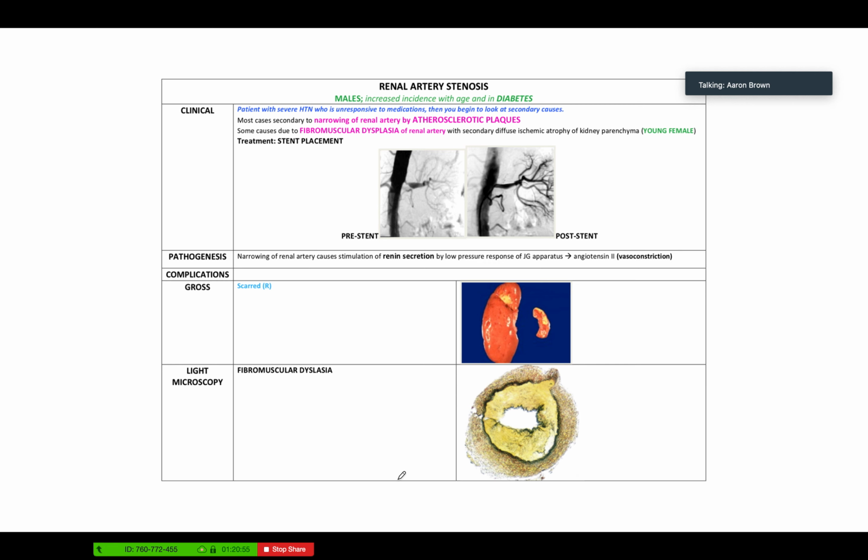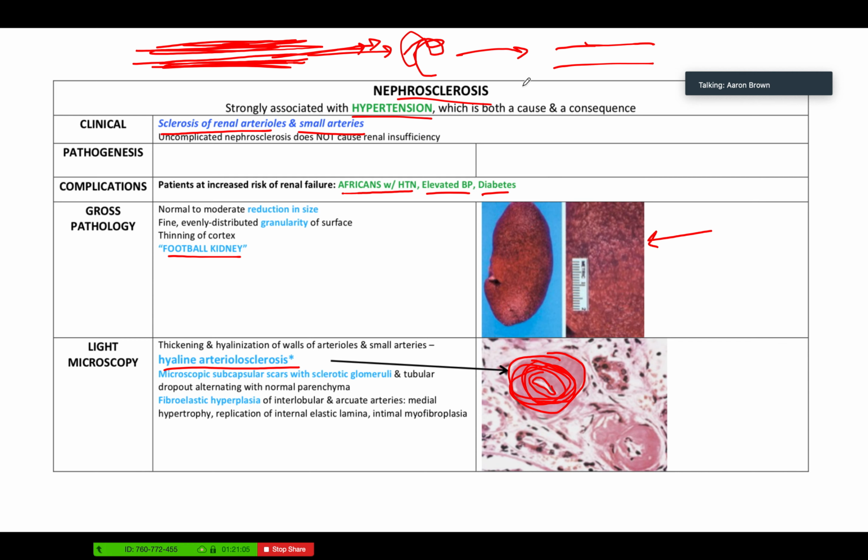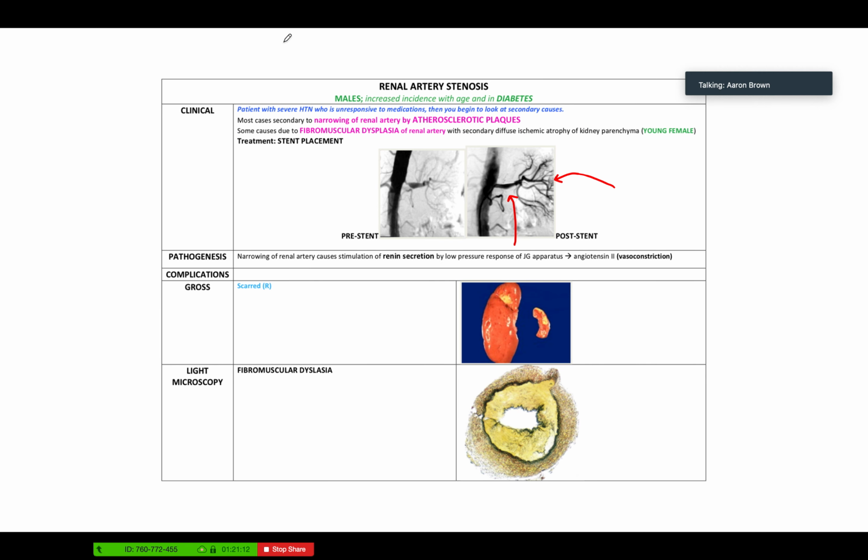Renal artery stenosis is when we just have a narrowing of the main renal artery. In the previous ones, we talked about narrowing in some of these smaller arteries, right? For our nephrosclerosis, this is narrowing of the smaller arteries, the arterioles inside of the kidney. Now we're talking about narrowing of the main renal artery, the branch of the aorta. What happens when this gets narrowed? Essentially, you're going to have less blood coming to the kidneys.